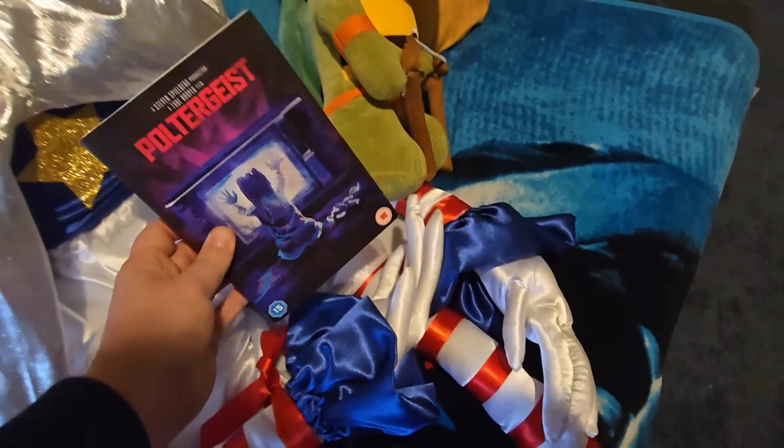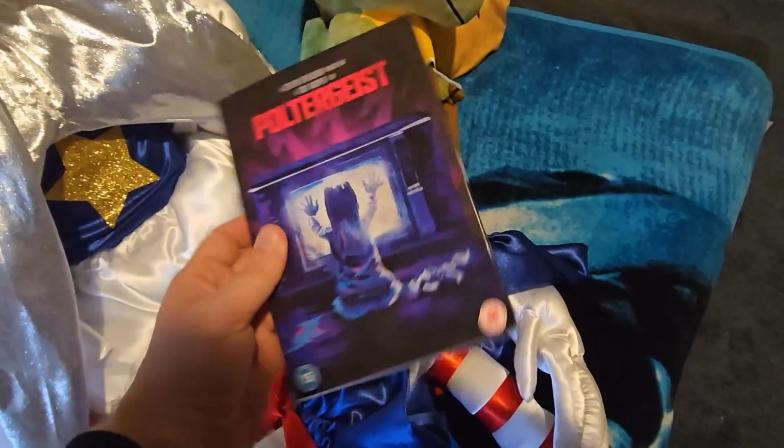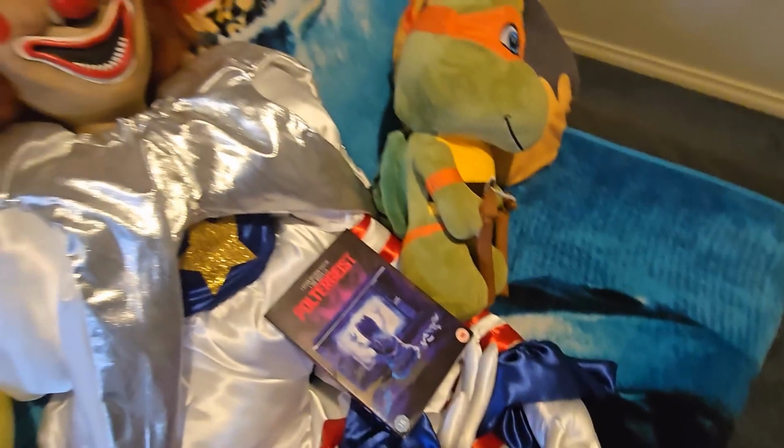And I've got this Poltergeist DVD that I actually got last year when I went to England. I just thought the cover art was cool. So I got it, and he holds it, and he's covered in bells.